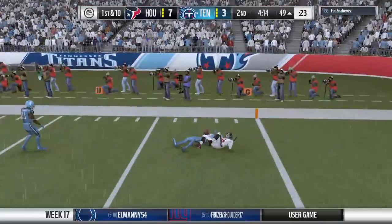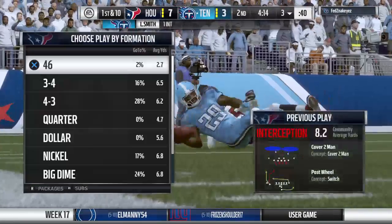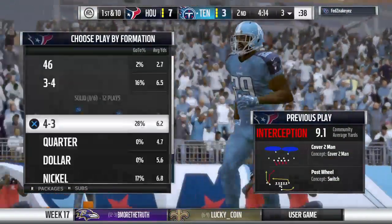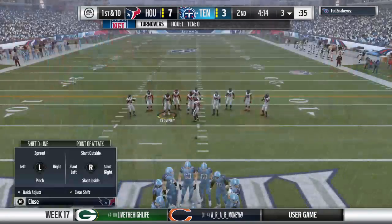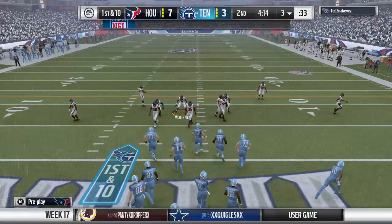But they have to do it. A fight for the football, and it's intercepted. A great read, and it's picked off. And a big turnover there as his guys will get the football back. Here's the Titan offense now as they make their way back onto the field.